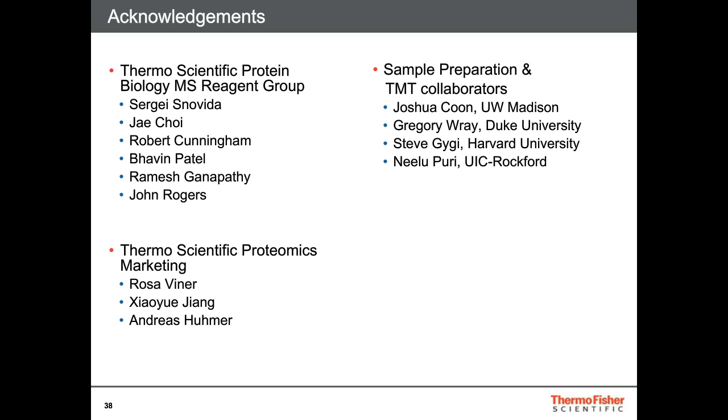Some people typically like to use 1 to 2 milligrams for phosphopeptide enrichment, because after enrichment, you only end up with about 10 to 20 micrograms of peptide sample. So that's the right amount to have some material for the peptide assays, as well as for doing your LCMS analysis. So for that format, I definitely recommend it for doing phospho TMT workflows.